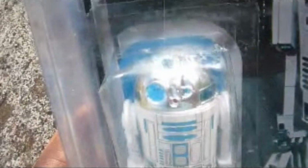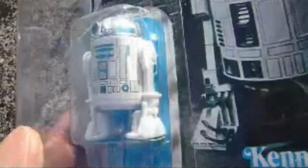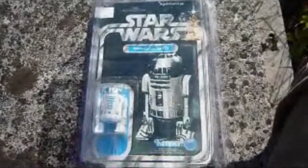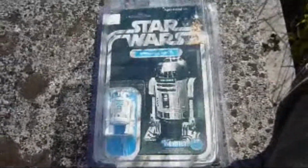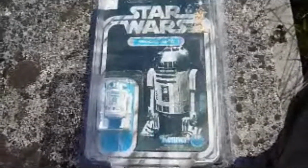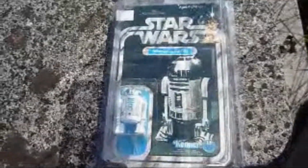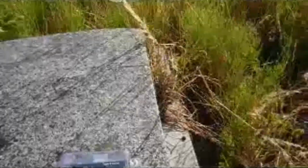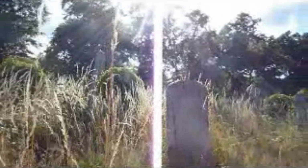The original R2-D2 without a sensor scope, sitting on top of a grave. So, Star Wars collecting and the peacefulness of the graveyard. Right, it's a sunny day.